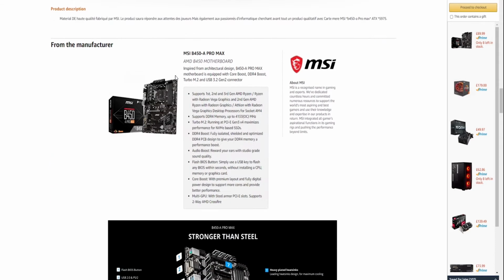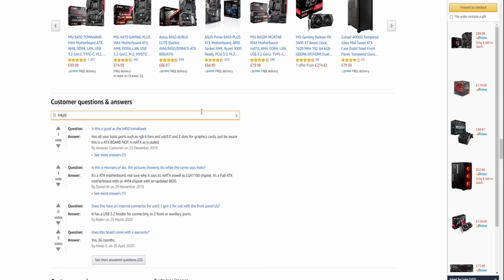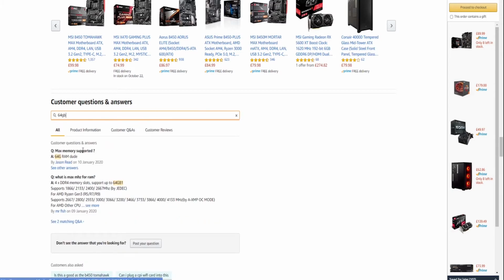What the hell does that mean? Why is the max 1 gig? I'm pretty sure it's 64 gig if I remember correctly. I don't know. I can't see it. Let's just type it in here. Max supported, yeah, 64 gig.